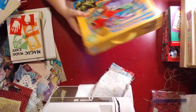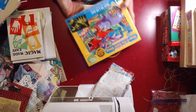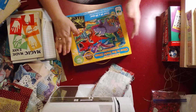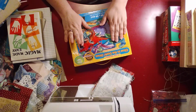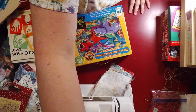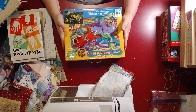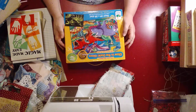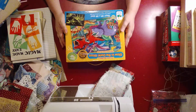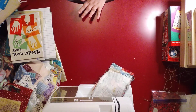Then I got this giant floor puzzle, and I didn't buy it to make the puzzle. I bought it for the puzzle pieces. Don't fall off. Okay, sorry. I bought it for the puzzle pieces because the giant floor puzzles have really big pieces, and in my mixed media, I like to alter them. So that's what I bought that for.